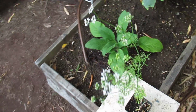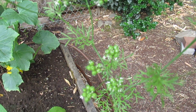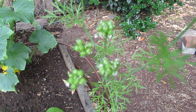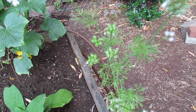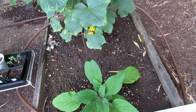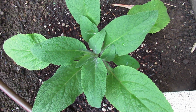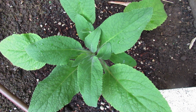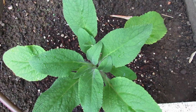Something exciting that I just noticed today is that the cilantro flowered and went to seed. I don't know if you can see that, but yeah, got some nice plump seeds there. It's very exciting. Down here we have the foxglove, grown from seed last year. Finally got it into the ground this summer, and hopefully it blooms beautifully for us at some point.